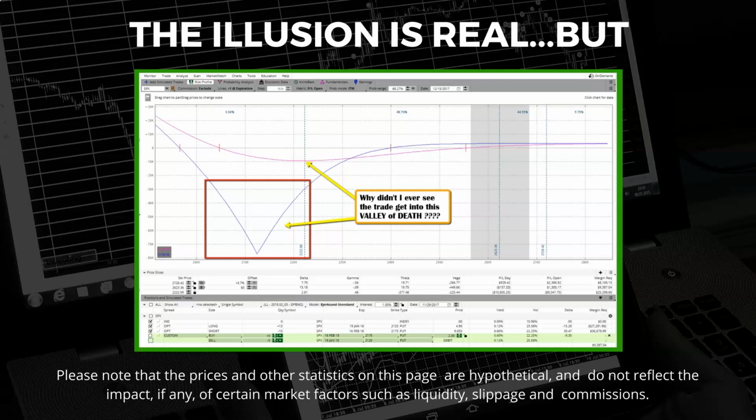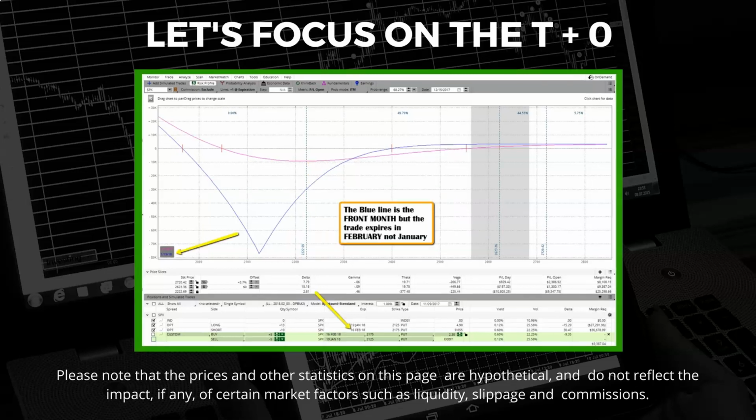So let's go through this and see how that worked out, because this will help you to manage this trade if and when that happens to you. So again, the blue line is the front month expiration. This trade does not expire in the front month. It expires a month later.